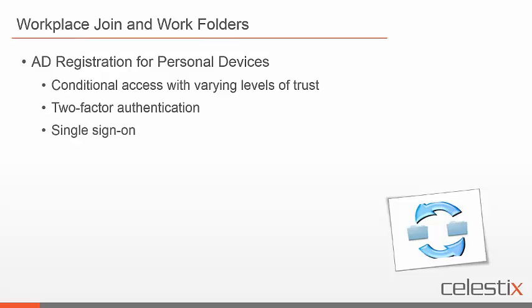It also does support single sign-on, so your users don't have to sign on to multiple different things. Once they've authenticated and been provided access, they would then have access to additional resources without having to sign on again. Work Folders is the new file synchronization technology that's now built into the operating system and exposed through the Cloud Edge security solution. Think of this as an internally hosted OneDrive or Dropbox.